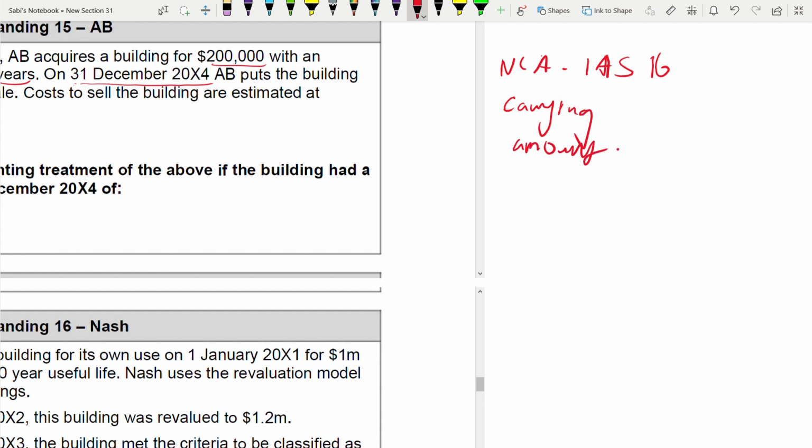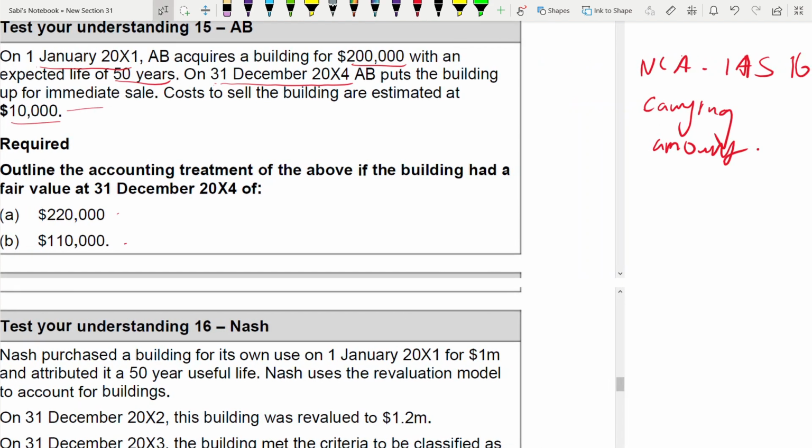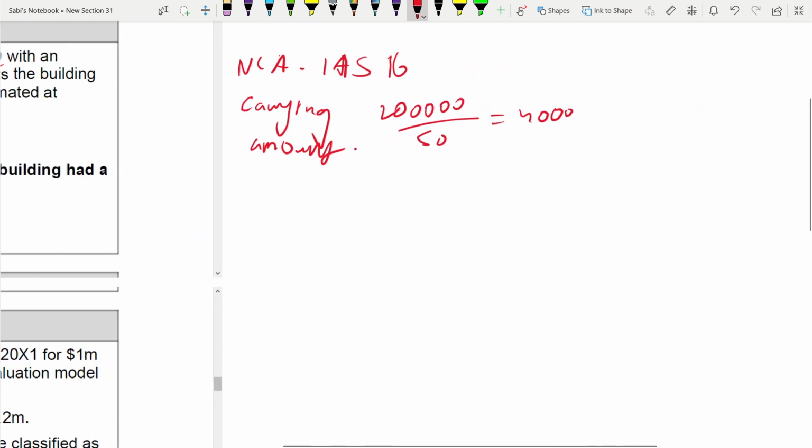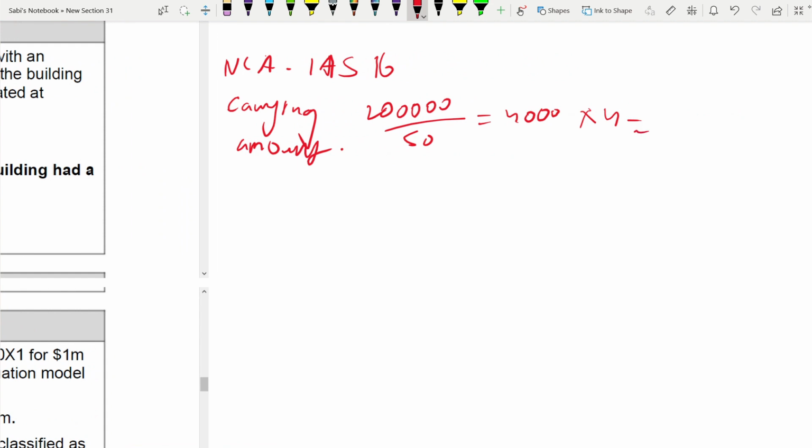Carrying amount will be 200,000 divided by 50. It will be 4,000. 4,000 into 4 years, because 4 years depreciation you have to deduct, 16,000. So from 200,000 you take out 16,000 and it will be 184,000. This will be the carrying amount.